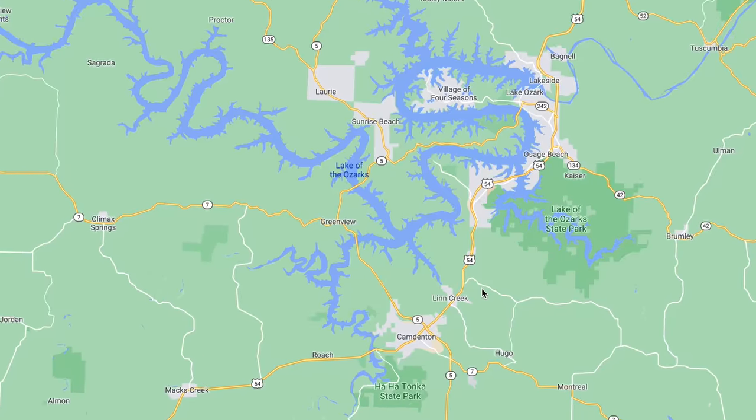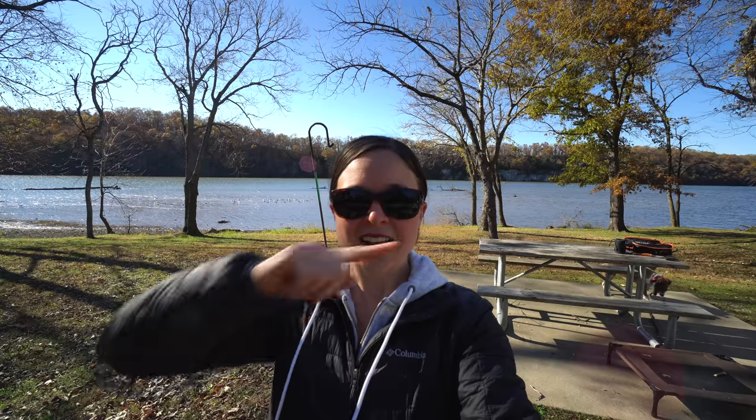Tonight we are camping at Lake of the Ozarks, which is actually one of the largest man-made lakes in the Midwest. It's shaped kind of like this and it has over 1,100 miles of shoreline. We snagged this amazing spot. It's site number 161 in case you come here. It's like 20 bucks a night.